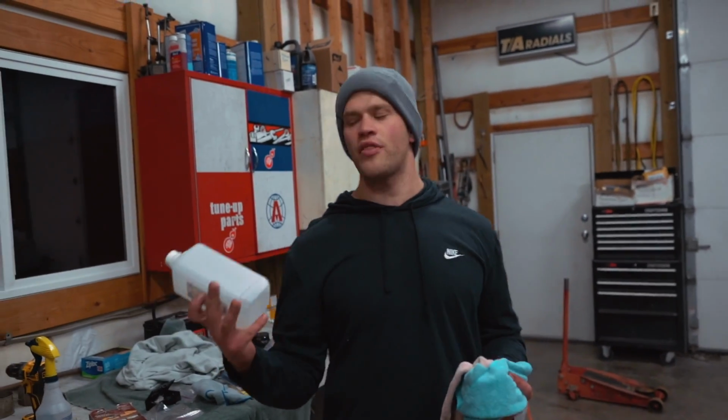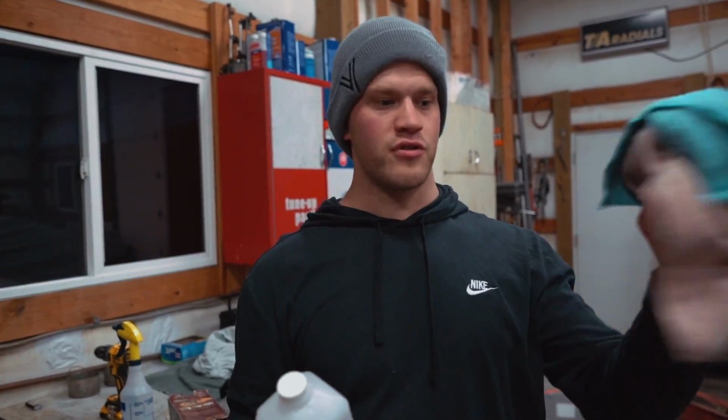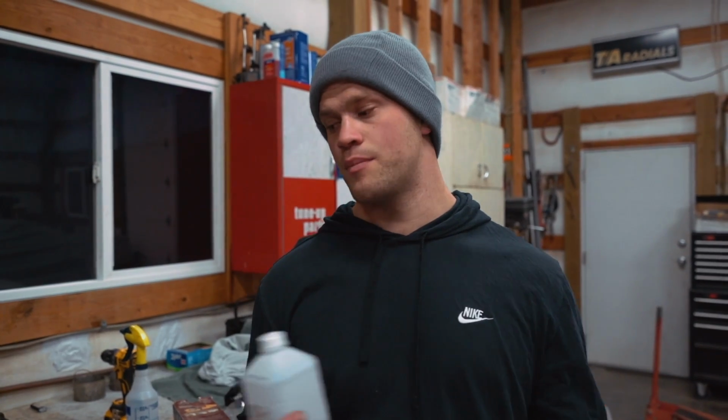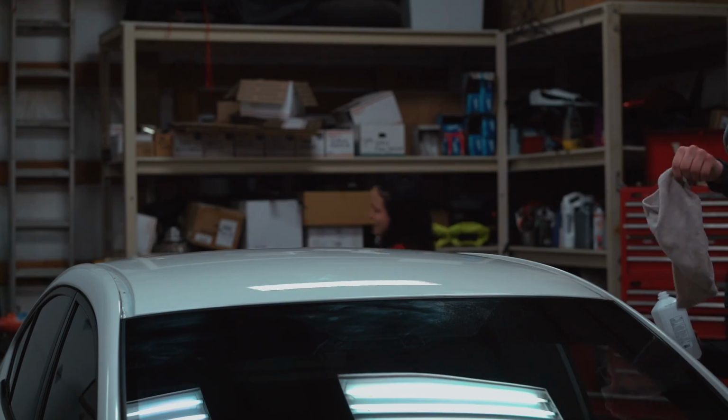The next step after the clay bar is to wipe the roof down with 70% isopropyl alcohol. This is diluted already, and I'm using lint-free towels. Just gonna wipe it down, make this roof 100% perfect. We got it pretty warm in the shop. It's like 20 degrees out, but it's about 70 degrees in this area right now. Because if it's cold out, the vinyl will tear instead of stretch. You need the vinyl to stretch.